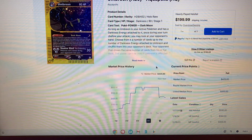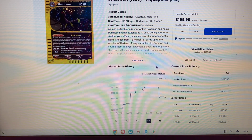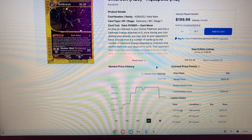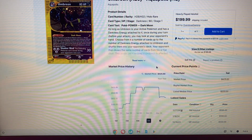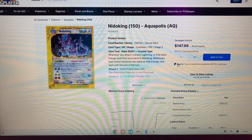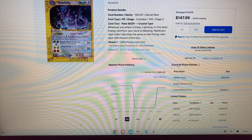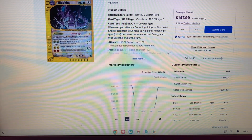$425. Now it's time for the number 1 most expensive Aquapolis card in the entire set. And it might shock some of you. The number 1 most expensive card in this set is going to be the Nidoking from this set. Nidoking is currently going for $454.